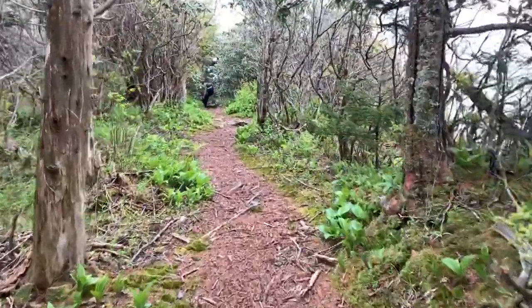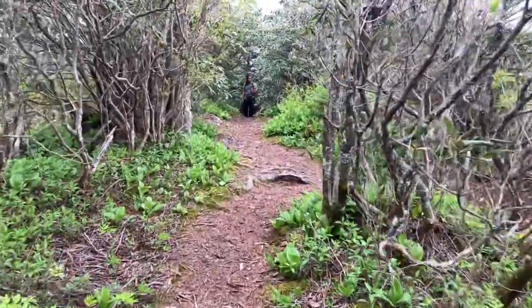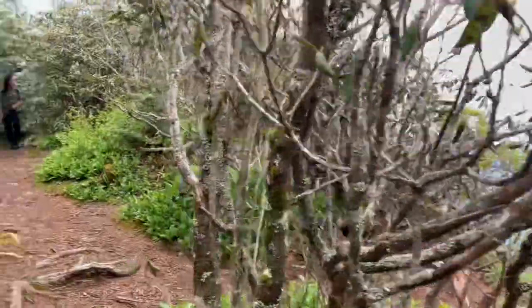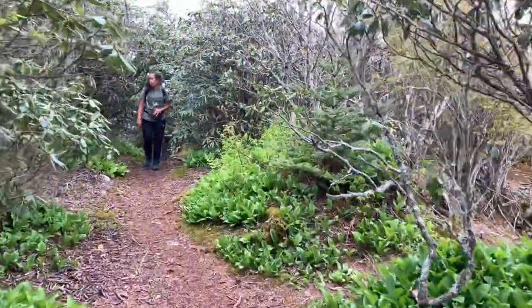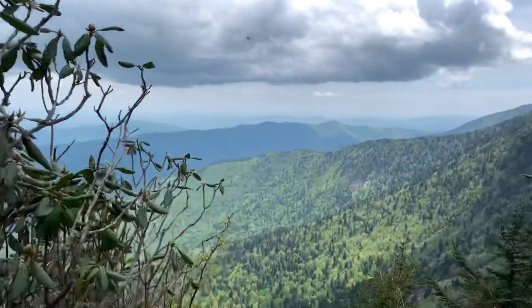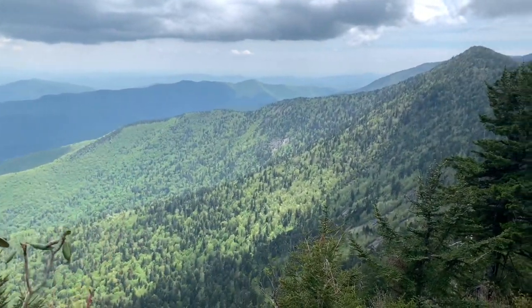All right, closing in on the summit of Potato Hill. See out here, we got some views, and we're coming up to the summit. But let's check out this view first. Wow. Pretty cool.